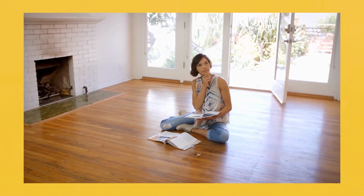So you don't want to completely eliminate one bedroom to make another bedroom if that's going to decrease the value of your property. You want to be careful that you're not having fewer bedrooms than other properties within your area that potentially could be your competition.